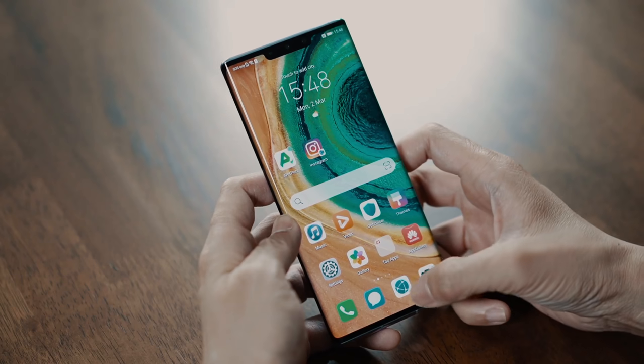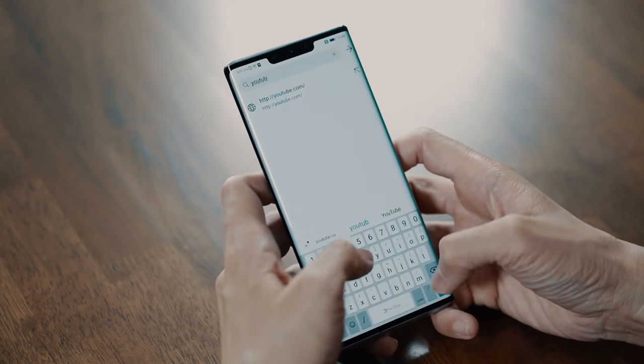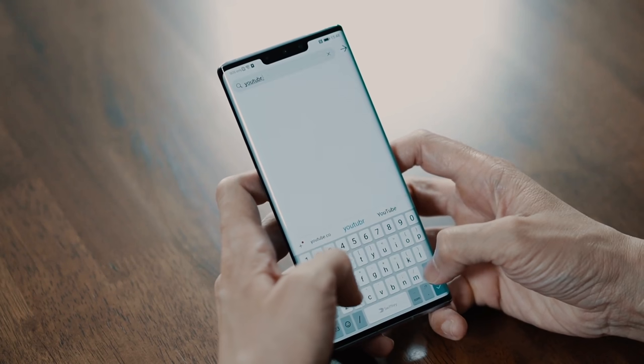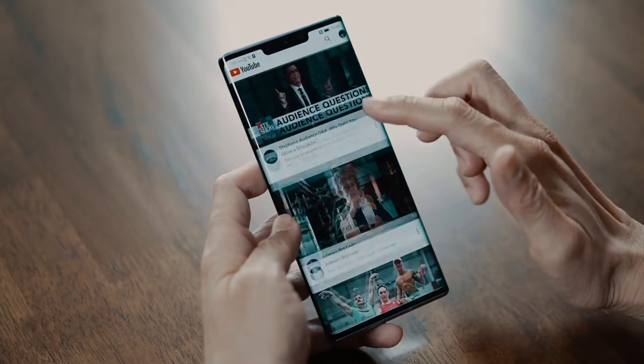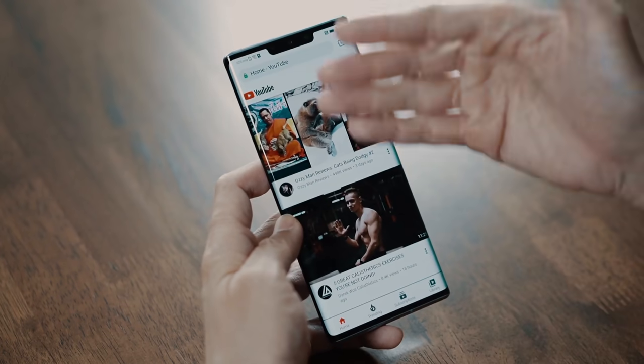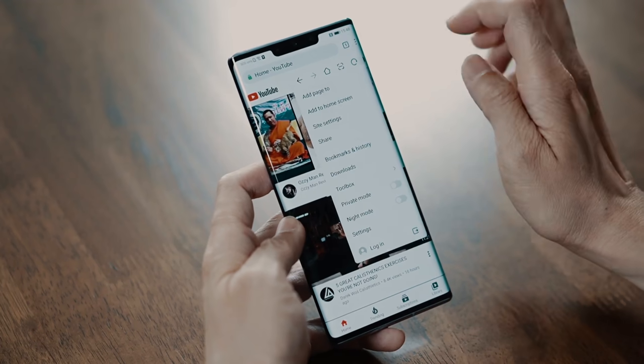So, how do you get apps like YouTube on the Mate 30 Pro? Well, if your app has a website, it most probably will work. All you have to do is open up the browser, head to YouTube. Yeah, just like a PC. And you've got YouTube. And if you look at it, the interface is pretty much just exactly the same as the app.